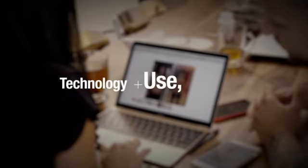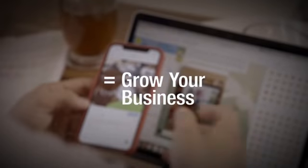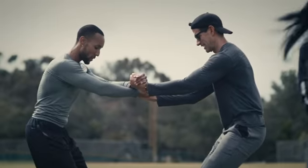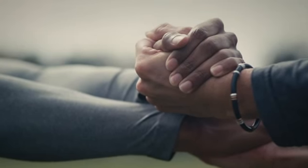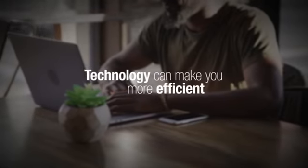Unlocking the full potential of technology to meet your needs, combined with the simple wisdom of use, wear, talk, it's what will support you as you continue to grow your business. We will always be a relationship business, and that will never change. Technology can never replace you. What technology can do and should do is make you more efficient so you can spend more time on the most important parts of your business.